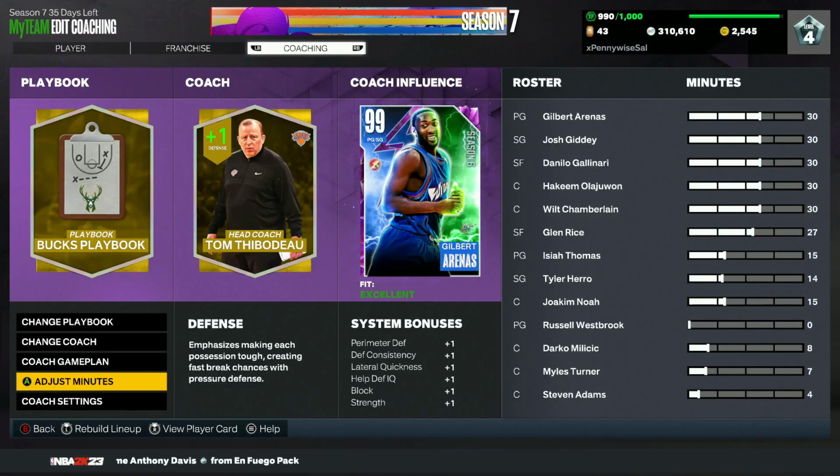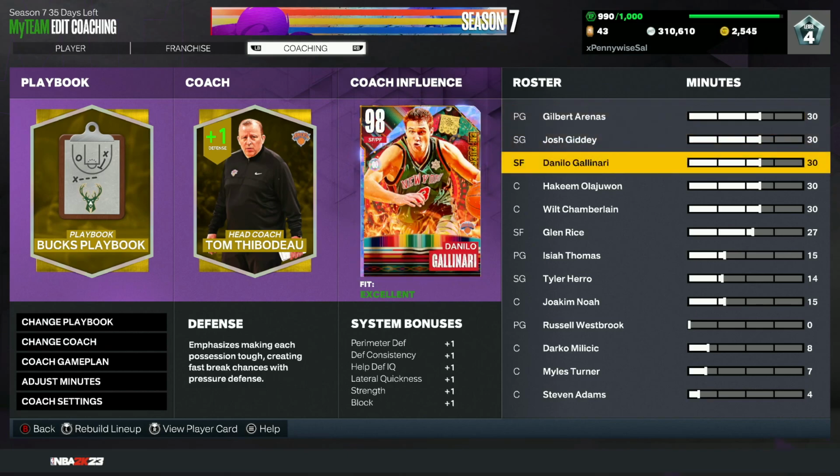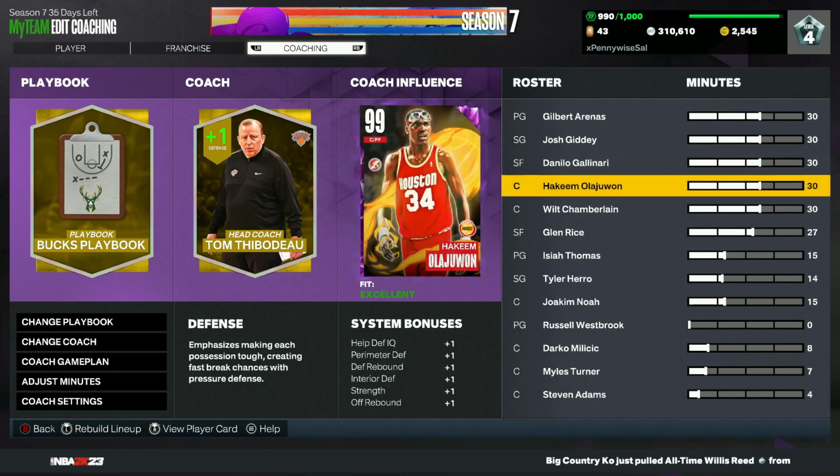Now, it really depends if you want a defensive coach or if you want an offensive one, like a pace and space or a 7 seconds. But if you're looking for defense, she's going to give +6 perimeter, +6 lateral quickness, +6 block, and +6 strength, which is super helpful to have on a lot of point guards, shooting guards, and small forwards as well. Getting that perimeter defense, that lateral quickness, that strength, and a block is going to make a huge difference, all at a +6.